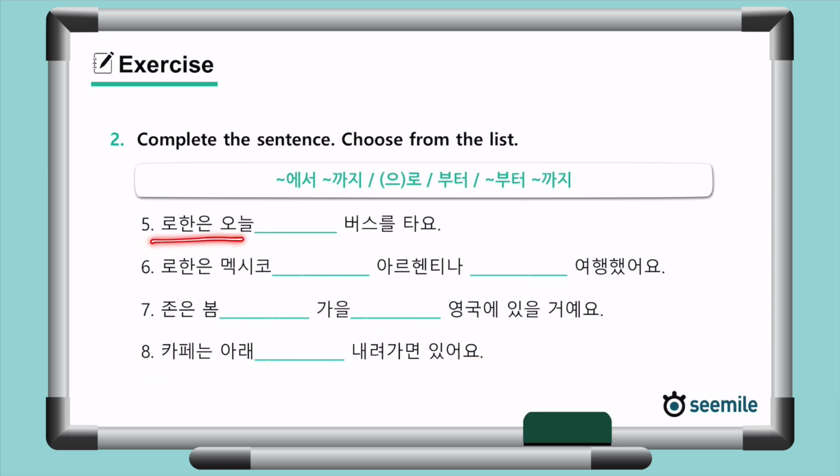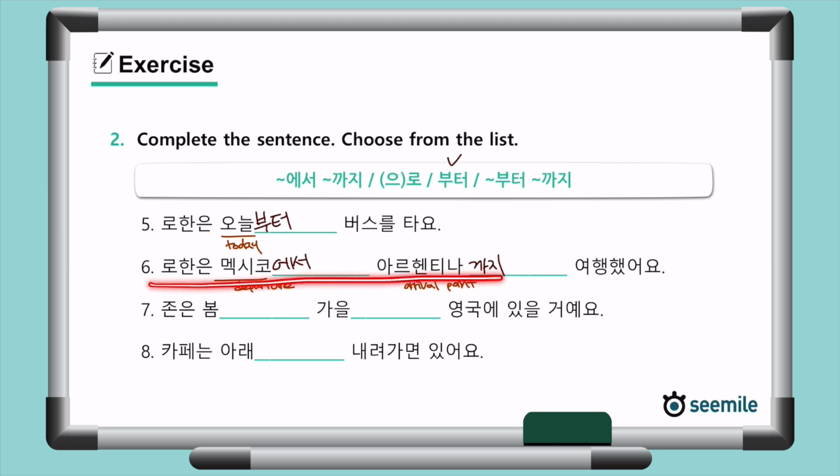Number 5. 로하는 오늘 버스를 타요. 오늘 is today. It's a time-related word, so the particle 부터 would be the most appropriate choice out of all the words in the list. 오늘부터, from today, 로하는 오늘부터 버스를 타요. Number 6. 로하는 멕시코, 아르헨티나 여행했어요. Wow, Roha traveled from Mexico to Argentina. Mexico and Argentina are the departure and arrival points respectively, so 에서까지 should be used. 로하는 멕시코에서 아르헨티나까지 여행했어요.